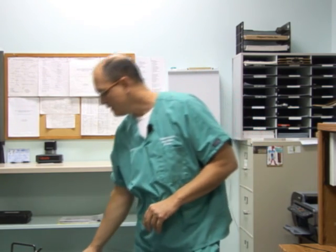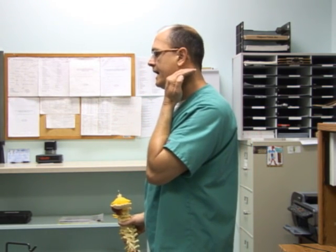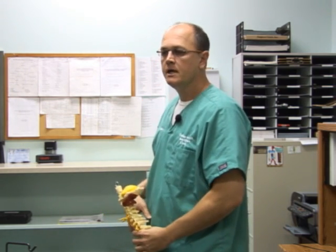Well, this condition was left untreated, and now they have lost the curve in their neck and their spine is starting to degenerate. We are made to have certain curves in our spine, and in our neck we're supposed to have a curve somewhat like the contour of my hand, and that same type of curve in our low back, and the opposite curve in our mid back.